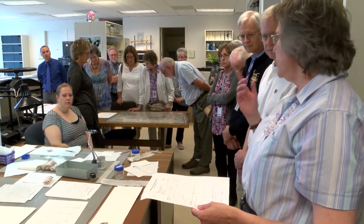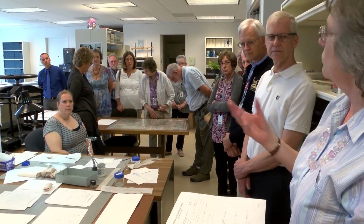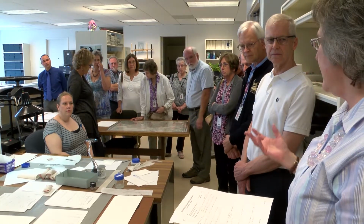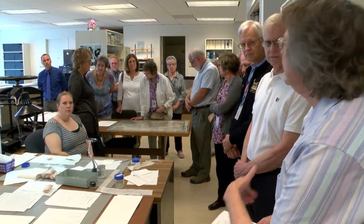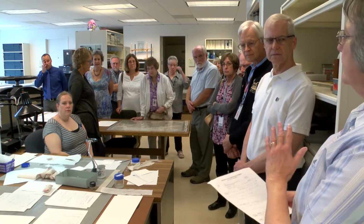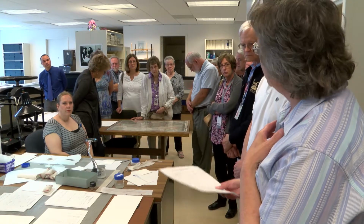And usually we start with cleaning, because we want to remove the surface dirt, whatever will readily come off first, before we do any moisture or anything further, because we don't want to grind in the dirt. And if it will come off easily, it's removed. It's one harmful element that's removed from the paper.